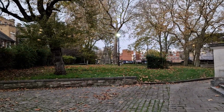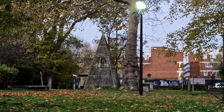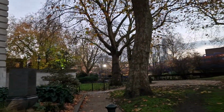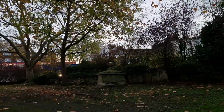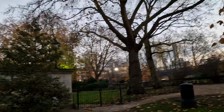Sorry, completely forgot. An interesting thing of this churchyard is this pyramid here. Local legend says that it was meant for somewhere that I'm going to show you in a minute, and they couldn't get it up onto the roof, but that's not so, basically. The Georgians and the Victorians, some of the engineering they did, some of these blocks here are massive, so if they could get some of them up, I'll show you what I mean in a minute.